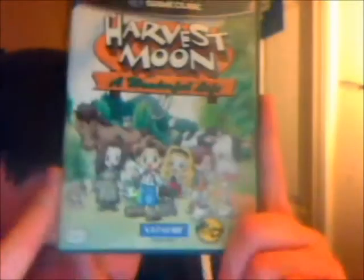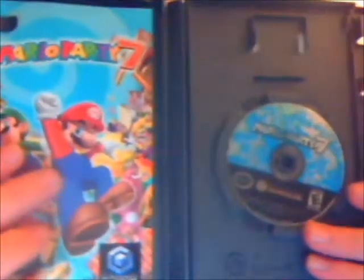We got the default Harvest Moon, A Wonderful Life for the Nintendo GameCube. No booklet, just a disc. $20 easily. Not a bad game, but kind of stupid. And finally, for notable titles, really, I got Mario Party 7. Have this with the booklet and the Nintendo GameCube case. This is easily worth about $25-$30.